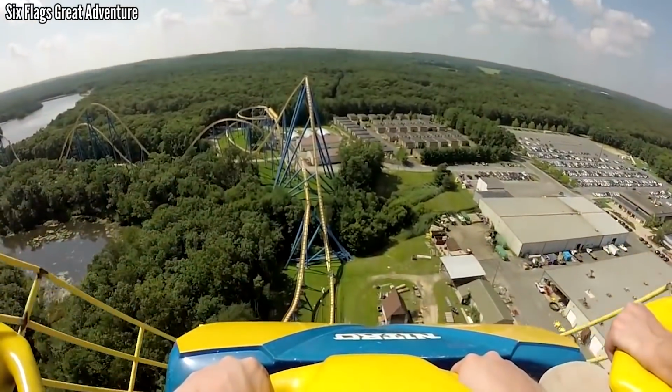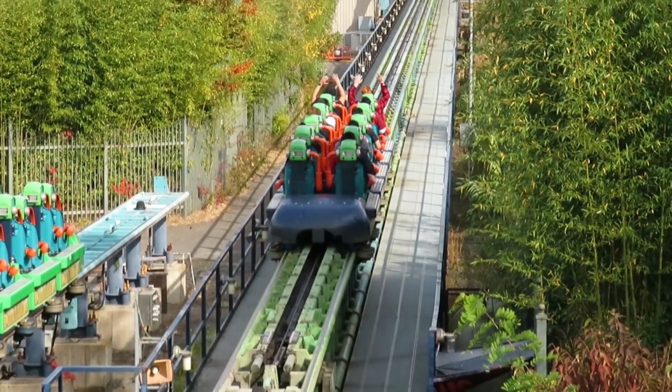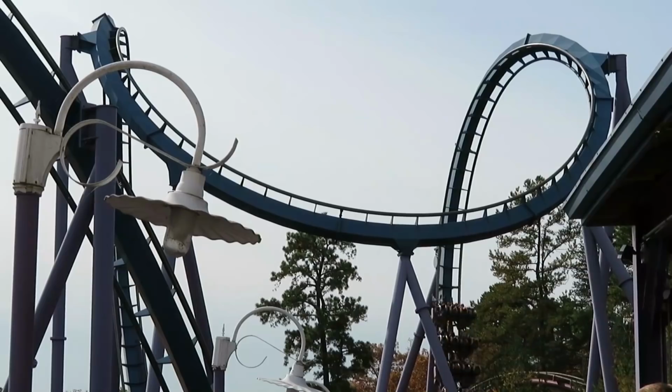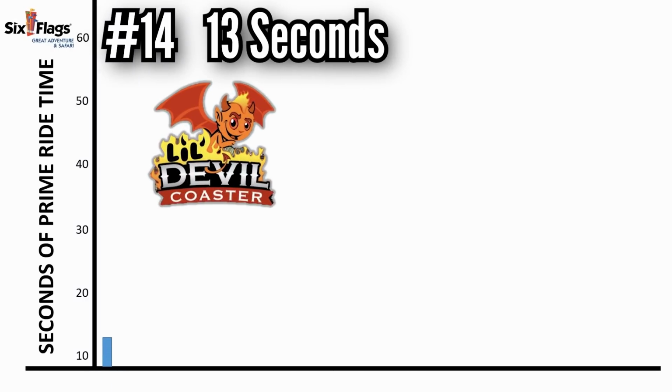For those of you new to the series, prime ride time starts when the train picks up speed off the lift, or when the launch starts, all the way until it hits the final brakes. The lift hill, station, and final brakes are taken out of the ride time and the total length, so the number you see here won't match RCDB. We'll start with the coaster that has the least amount of prime ride time, and work our way to the top. In 14th place with 13 seconds is Lil Devil.